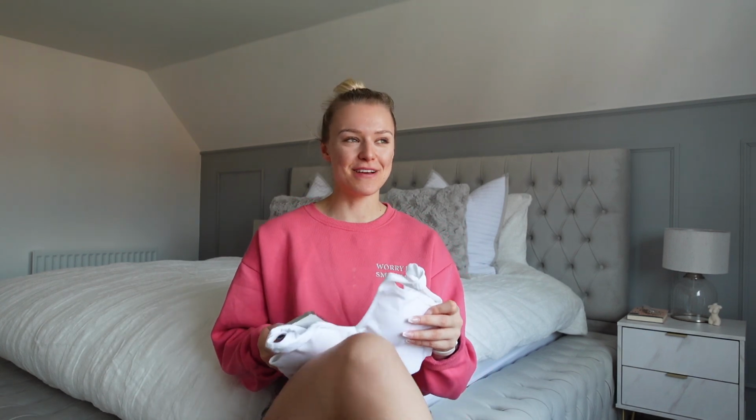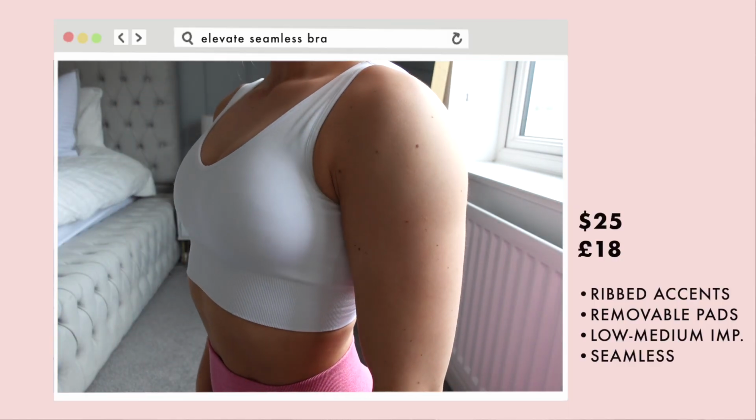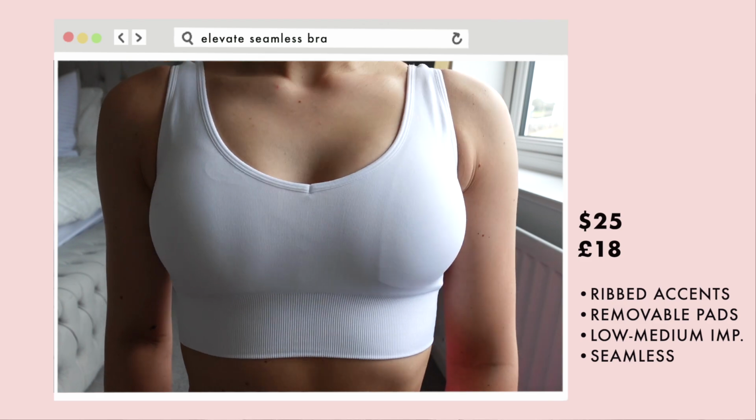Okay, so we have a few different bras for this launch. Now what you'll see is I pretty much went for all white. It's typical me, I swear. So we'll first off start with the Elevate seamless bra. I wore this on the other weekend, this weekend that we've just been, and to be completely honest, it's not one that I would get myself. It's not one I recommend for myself. It just wasn't a good fit on me.